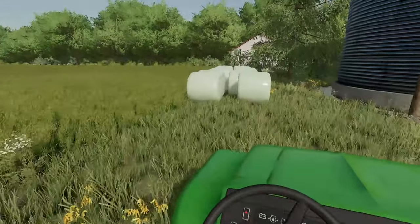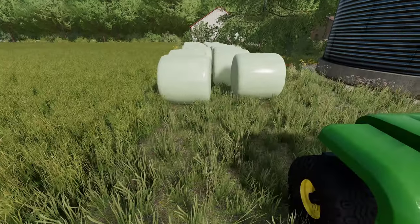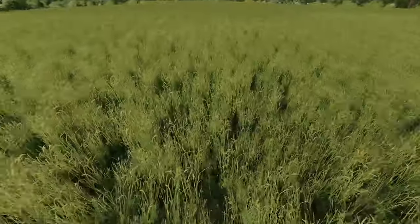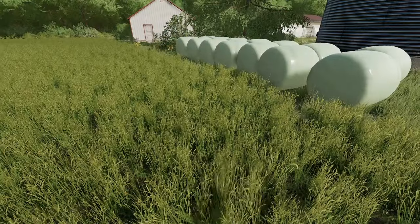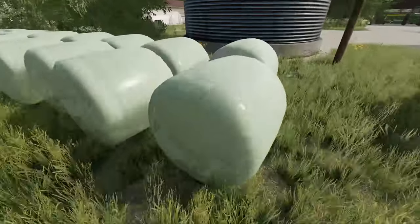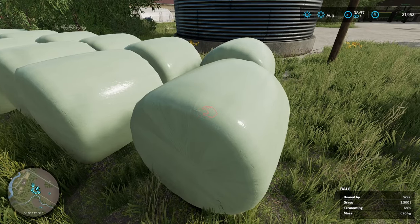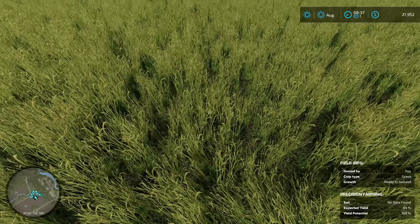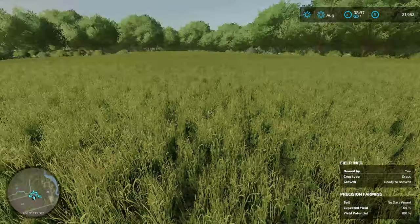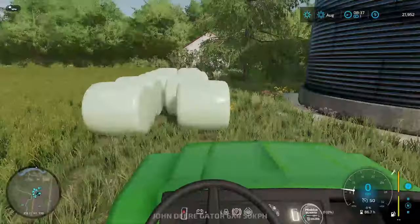And by the way, this grass is ready to cut. It is on stage 4, so thank you for pointing that out. I always forget that I need to wait an extra month to get the extra yield out of this. Turn the HUD on here. 64% fermenting. That's ready to go, and this should say, yeah, ready to harvest. It's no longer stage 3 out of 3. It's just ready to harvest. So that's good to go.